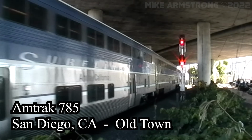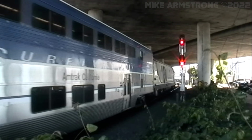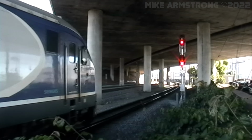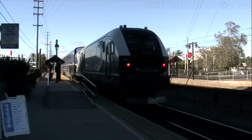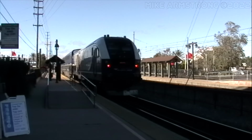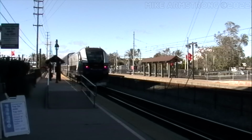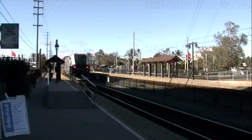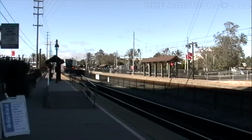Shortly after, a late-running Amtrak train 785 arrived into Old Town. In years past, only a handful of Amtrak trains stopped at Old Town on the weekends. Eventually, the station was added as a stop for all Amtrak Pacific Surfliner trains in both directions every day of the week.